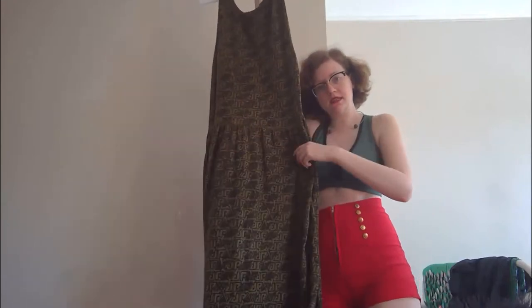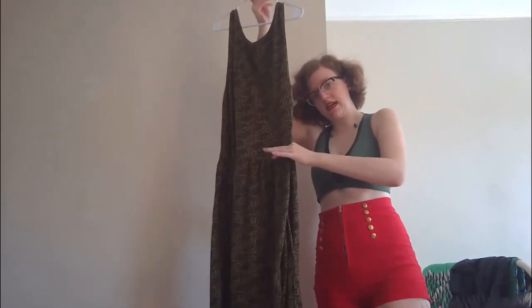this is from the 90s. But you see, it has that drop waist. This is down to about here on it. So that's very much a drop waist style. So fashions do keep coming back.